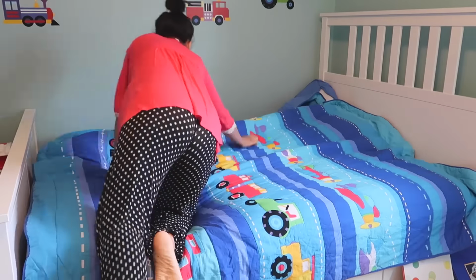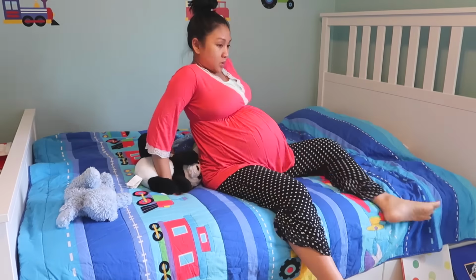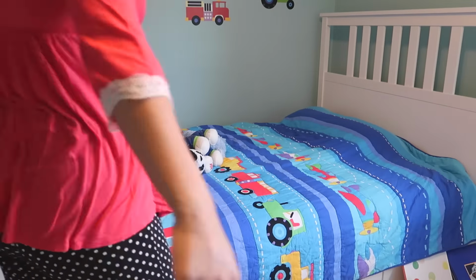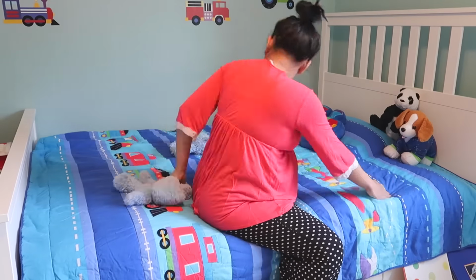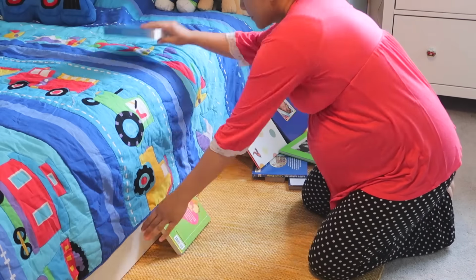They looked so comfortable, but now I'm going to get on top of the bed. I'm going to make the bed. I'm going to put the pillows there, all his stuff. Whoa, that was a cool move. I just hopped off the bed, used the weight from my belly to hop off the bed. Oh, there we go again.